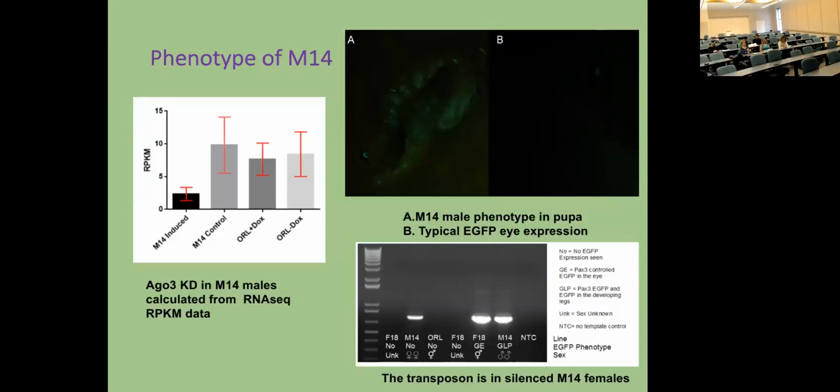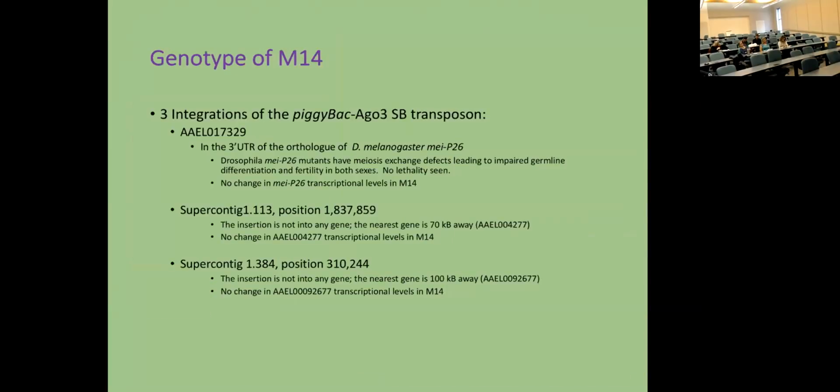But the females actually still retained the gene. We don't have a good explanation for this other than the observation that in the relaxation of selection, for that particular genetic marker, which is the eye color, we seem to have some suppression going on in the females, but not the males. But when we maintain selection for eye color, all the phenotypes that I previously described are delayed in development of the problem. So we looked at where these integrations were.